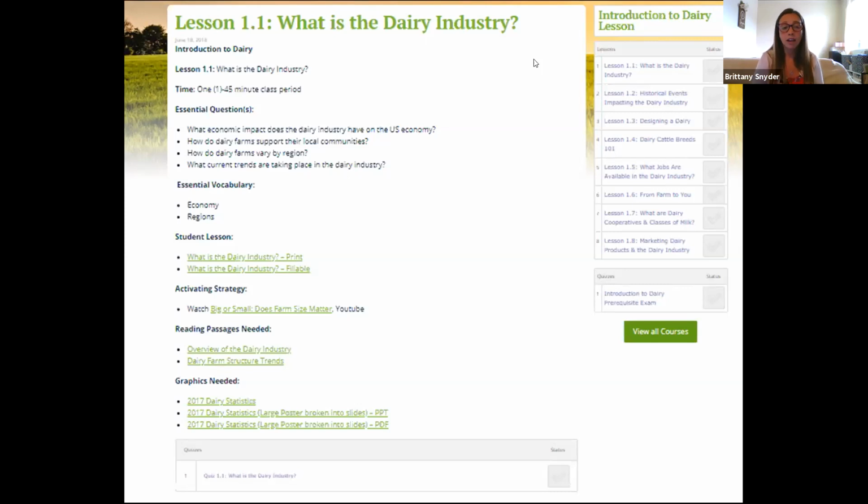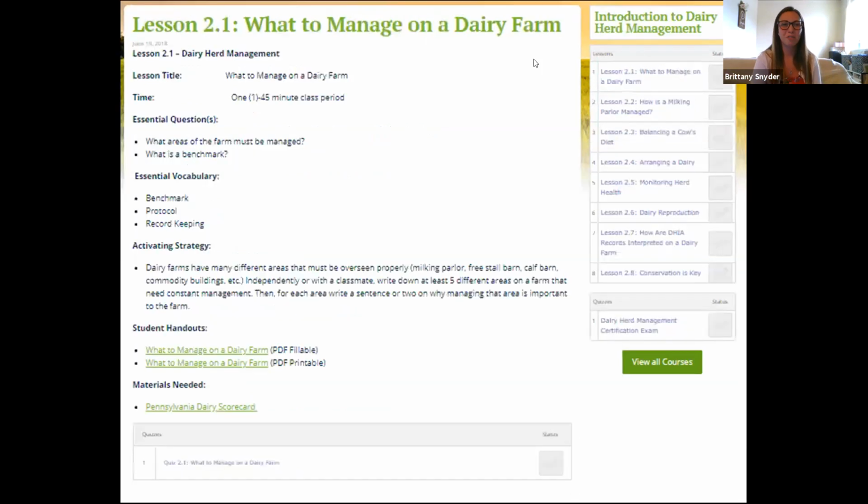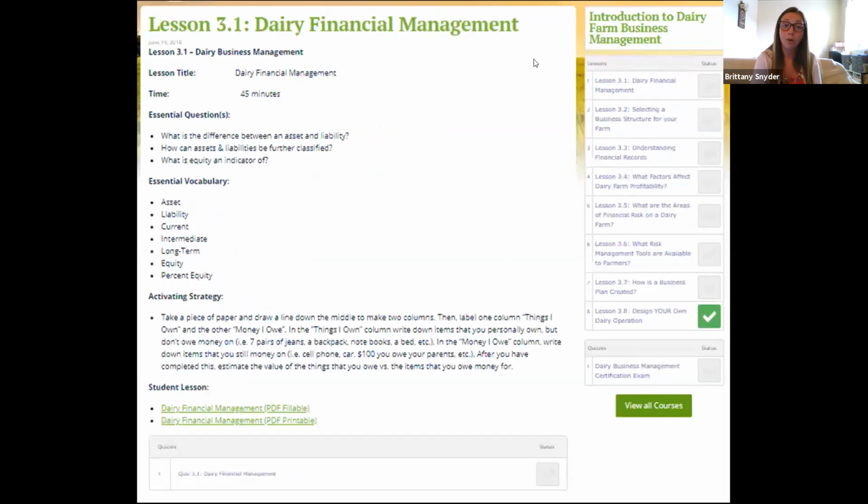What we need on our end to be applicable for the certificate is just for them to complete and pass the quiz. So once they complete the information for you, complete all of the worksheets and everything, they come on here, they complete that 5-question quiz, which is at the bottom. Once they pass it, they can move on to 1.2 and then 1.3 and so on and so on. This is 2.1, so this is the dairy herd management course, and then 3.1, which is the farm business management course. So they're all laid out the exact same.